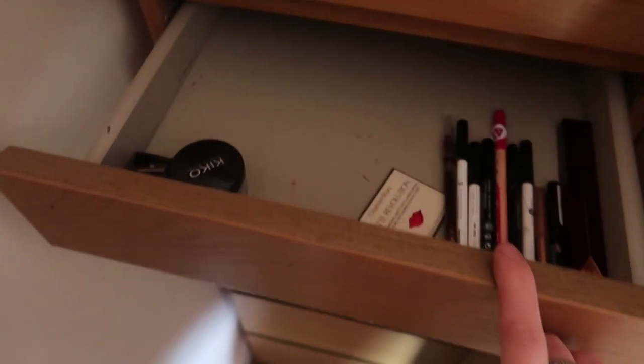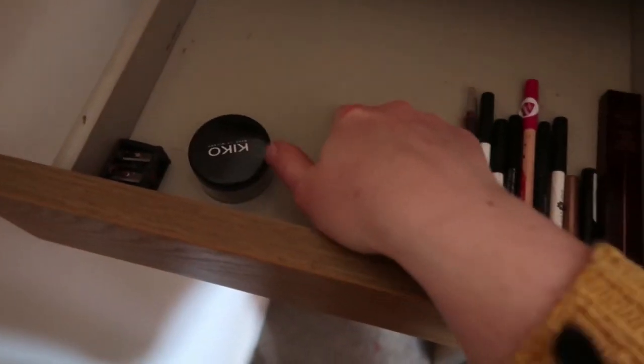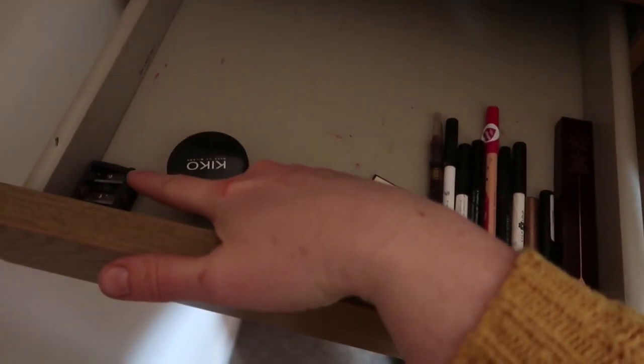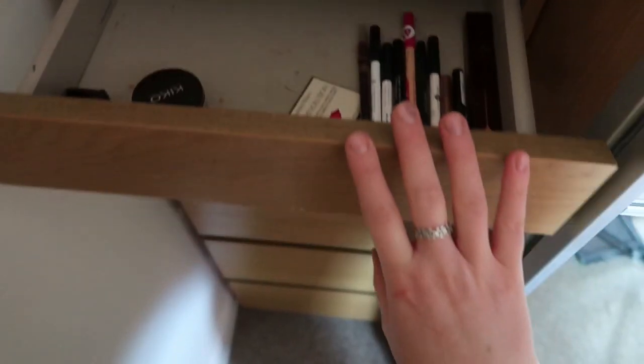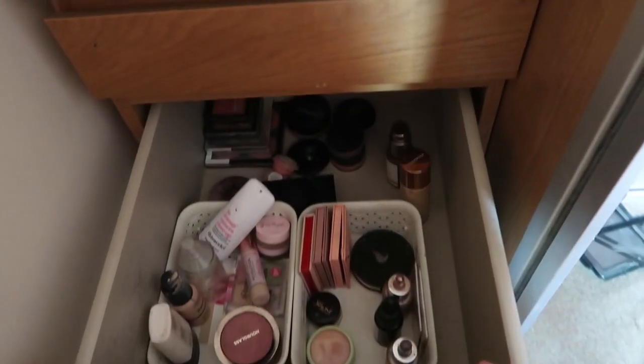So that is it. Oh, and yes, the drawer needs a clean, I do know. There is just a sharpener and a little pot from Kiko that you can put powders or something in if you're travelling. Next drawer is all my face stuff.